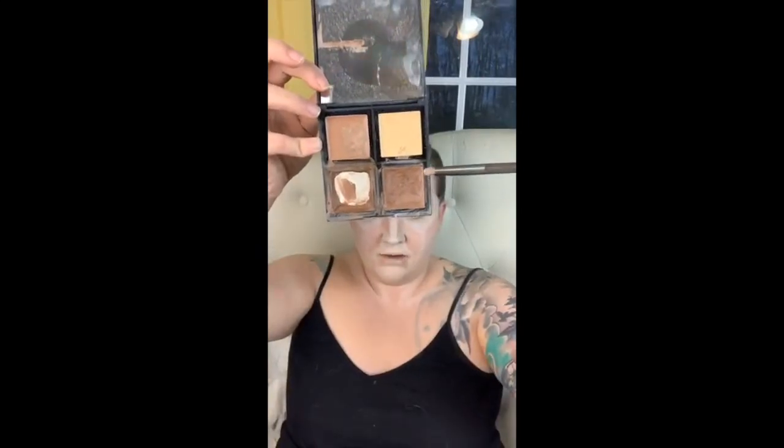This one is a little bit lighter than this one, so I'm going to be using a combination of this one and this one on everything from my chin up. Once we get down past my chin is when I start using this darker one. And again, this all depends completely on your own skin tone, your own comfort level, your style. I'm going to start here with these ridges.